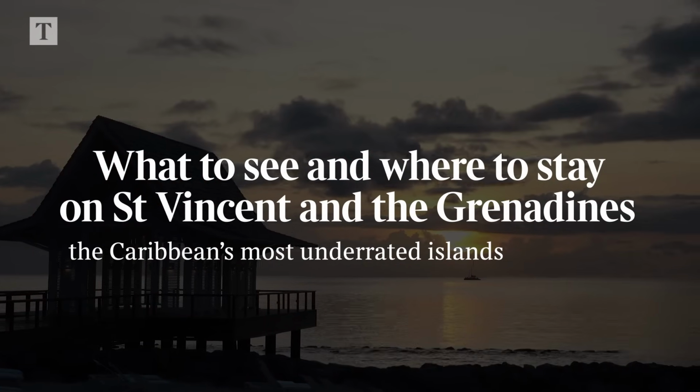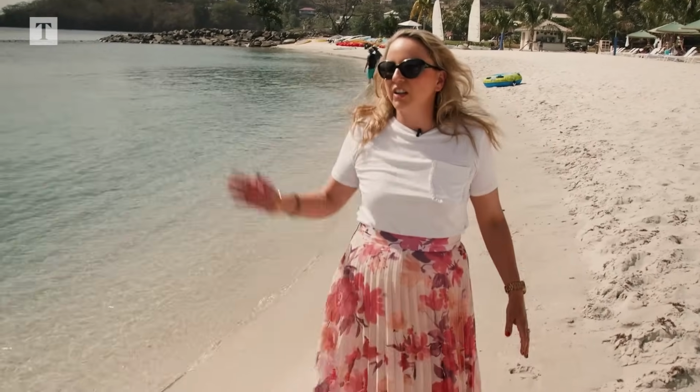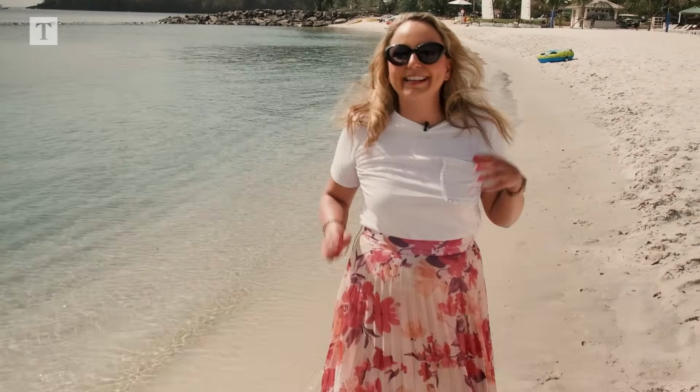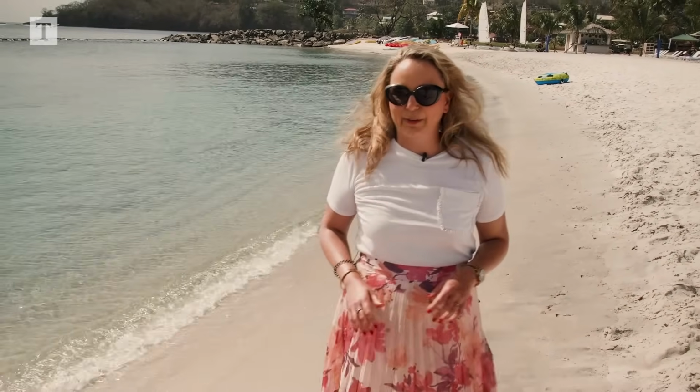It's said that there's a Caribbean island for everyone, but how do you find the one that's right for you? And why would you plump for St Vincent and the Grenadines? Well, for starters, there's all the sun-drenched palms, cartoonishly blue seas, and brilliant beaches you would expect from the Caribbean. And this is truly a magnificent place if you want to come and rest up on a sun lounger.